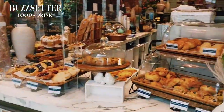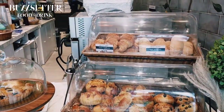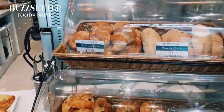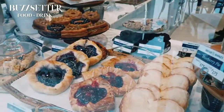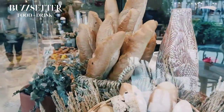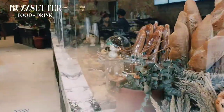So as you can see, they mostly have bread. So they have this, they got the plain croissant, they got some, ooh, very nice, it looks really delicious. And I'm getting hungry right now looking at it. So they have a lot over here. And look at that, check that out. They also got the long bread right here. And of course you can see they have a reflective glass. It's for our own protection.